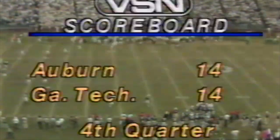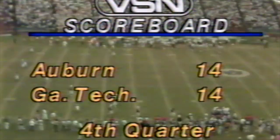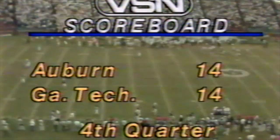Extra point attempt, a big one coming up, and it is through there. Johnny Smith hits it. Auburn 14, Georgia Tech 14, and the Georgia Tech coaches to our left are smiling at the moment. Timeout on the field. 13:43 to go in the game. The score, Auburn 14, Georgia Tech 14.